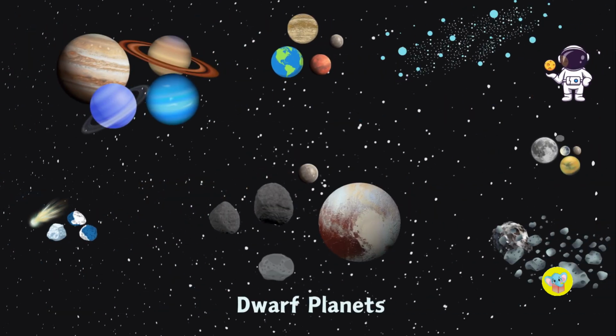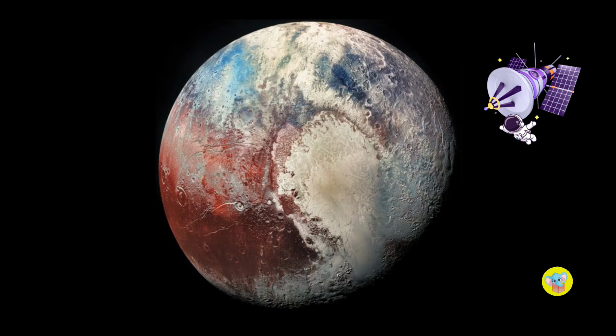Last but not least, there are dwarf planets. They're super far from the sun, in a place called the Kuiper Belt. Pluto is the most famous one from this group. In fact, we used to think of Pluto as just another planet until not too long ago.